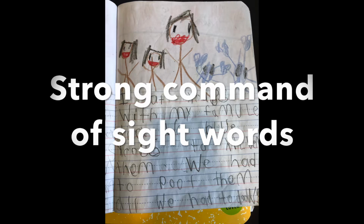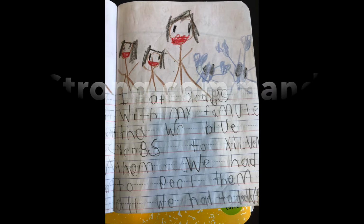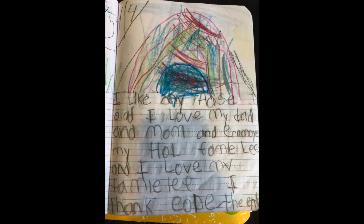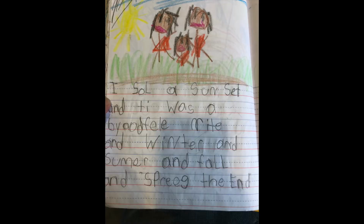Next, this particular student had a strong command of sight words. Once I realized that this student really was going forward with their sight words, I was always holding them accountable for their sight words and spelling them correctly. And as you can see, their writing got more refined. The letters themselves got more solidified inside the margins, and everything started to become more and more clear. Now, this is only halfway through the year, and you can see that the writing is very clear. You could read it without having to dig through what it is they're trying to say.